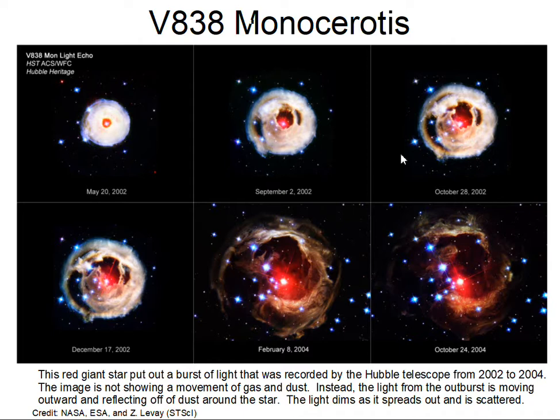So the material here is not being thrown out from the star. Instead, a big burst of light is moving out through space and illuminating dust it encounters along the way. And the light is getting dimmer as it spreads out, and the dust is scattering some of the light and preventing all of it from reaching us, so it gets dimmer from slide to slide. So let's go a little further with this.